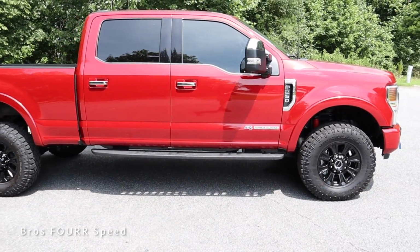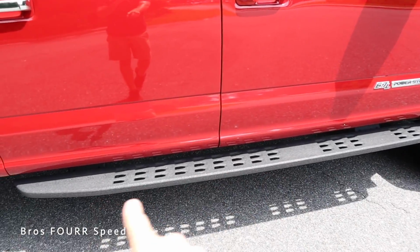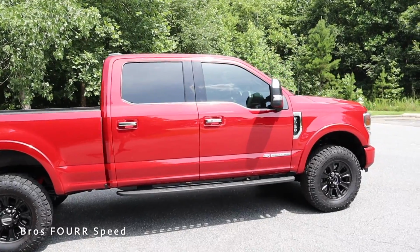These side steps are also going to be very capable, not only letting you get in and out of the truck easier, but if you do happen to take this off the pavement, they are made of steel, so that is going to protect the underside of the doors. The door handles are finished off in chrome. There's some more chrome in the lower side of the windows.